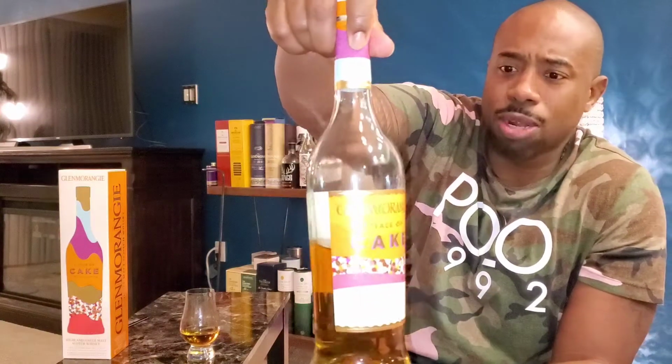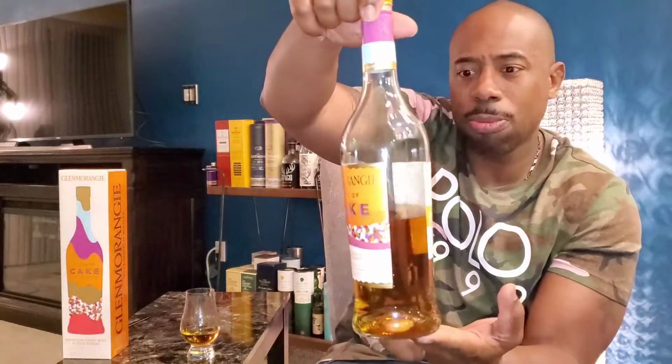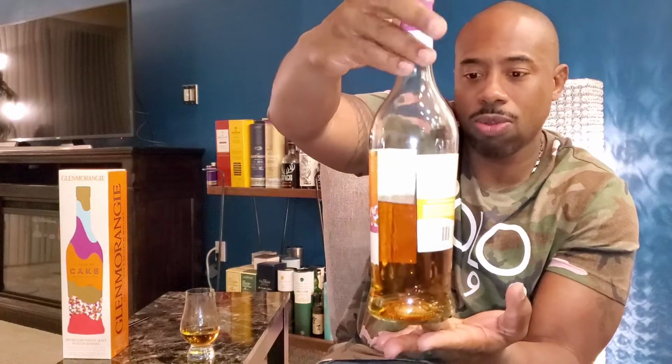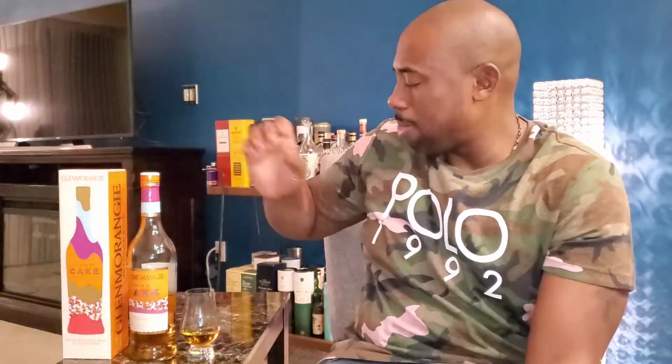So, this is the bottle. Like I said, I've had this bottle for about 2 months, maybe almost 2 months, and it's almost halfway gone. I'd say about almost half of this was other people. So I'm cool. I definitely don't mind sharing with friends, family, whatever the case may be.